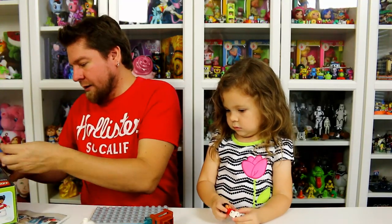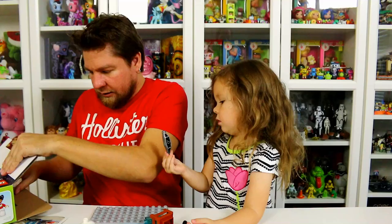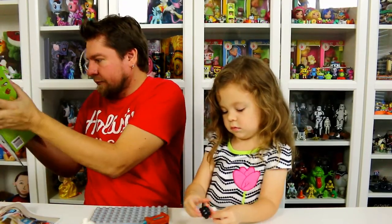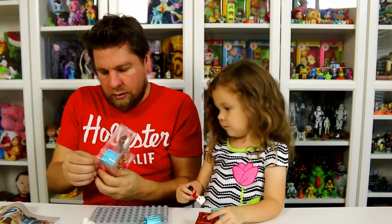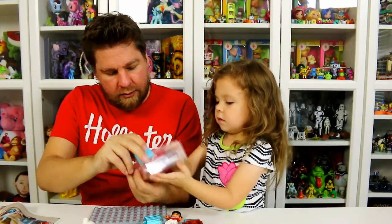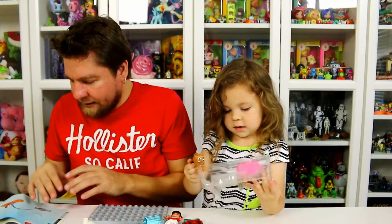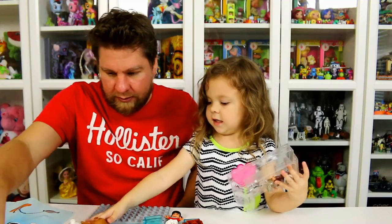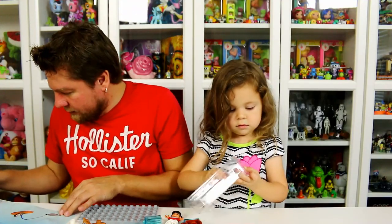So we got to open this side. Here's the fishy too. There's the fishy. There we go. Can I take that out? Oh, hold on. There we go. They just come out of the back. Okay, so Daddy's going to start doing some building. I did it. There's the little boat for the boy to go in.